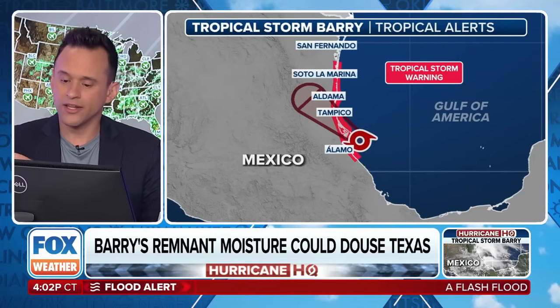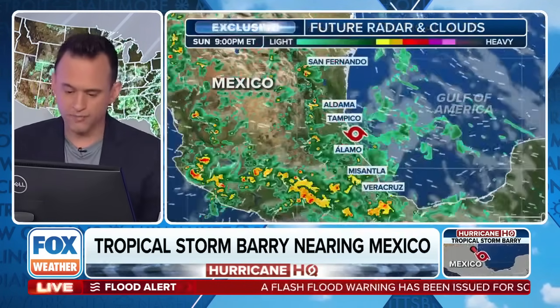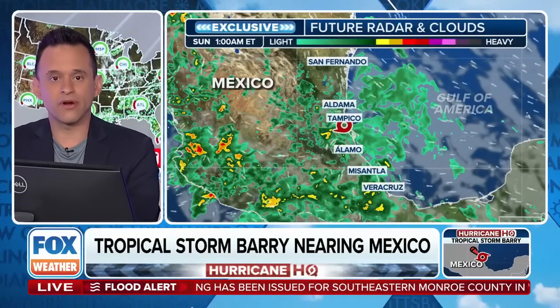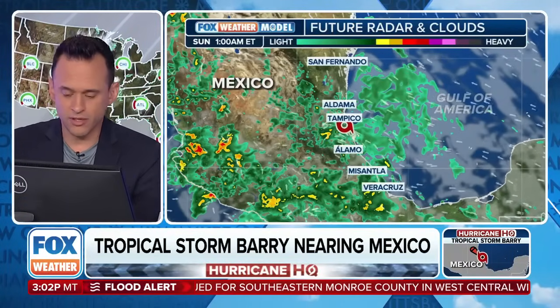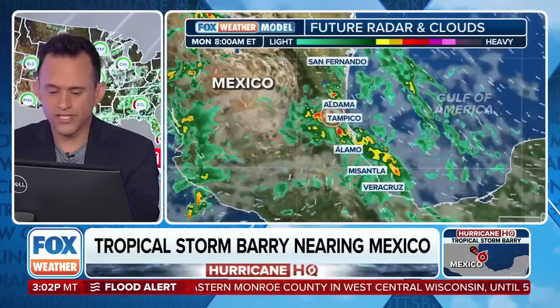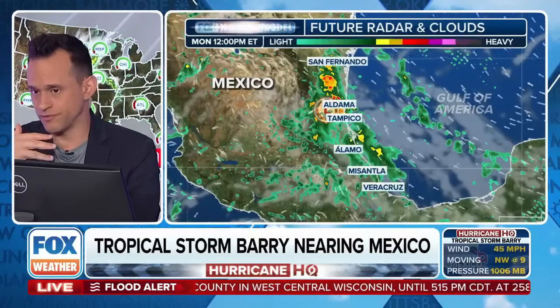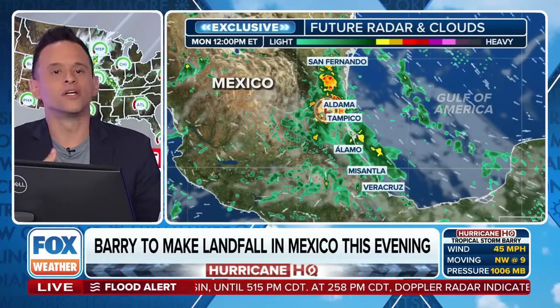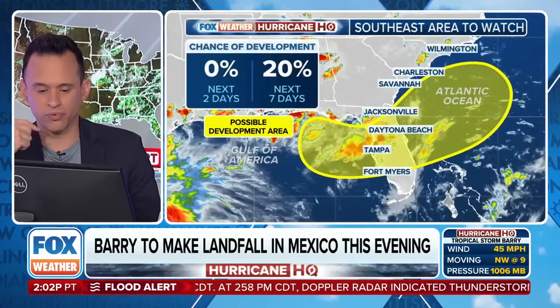A very brief storm, not going to become a hurricane. There are some tropical storm warnings, though, that are in effect along the east coast of Mexico. And if you want to see what it looks like on the forecast model, it's going to be a lot of rain. That'll be the number one threat that we'll have to deal with from this one as it moves ashore. You can see it transfers very quickly into a tropical depression and then probably a post-tropical or non-tropical low, just an area of low pressure that sits around.